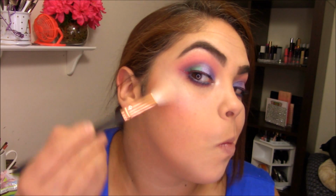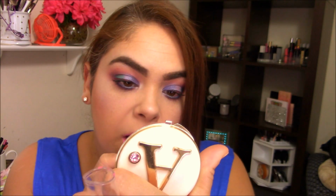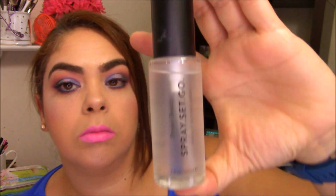But yeah. And what I'm going to do is go ahead and line my lips, and I'm going to use the NYX lip liner, and this is in the shade Dolly Pink. You're going to see that any second. And it looks very lilac-y color on camera, but it's actually pink. And then I'm going to go in with my WetNWild 15 Minutes of Flame lipstick, and it's also a very fuchsia color. It's just coming off pink.